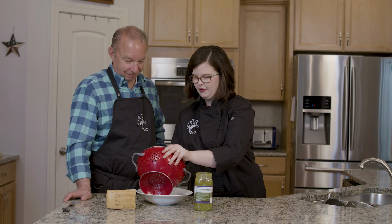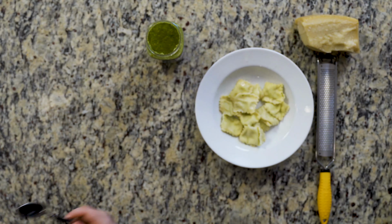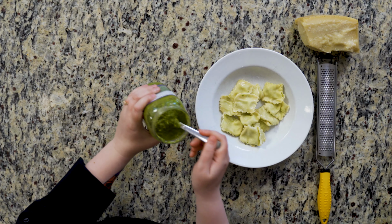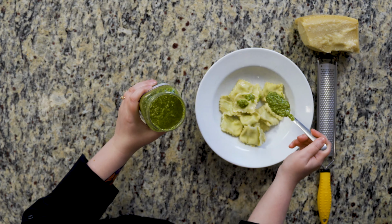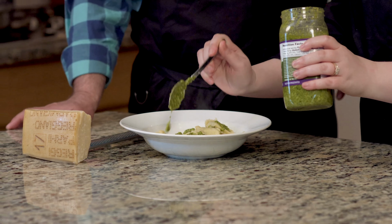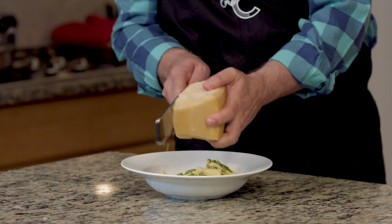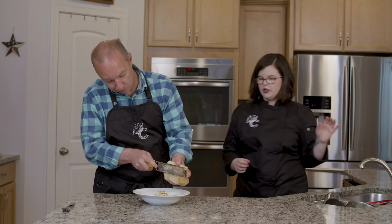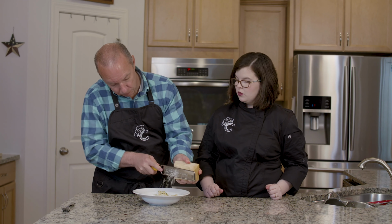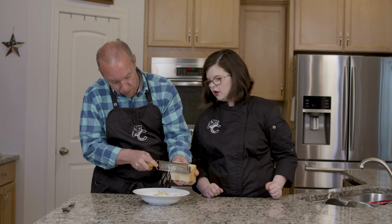We're gonna just put our raviolis right into the bowl. Boy, they look good. Okay. And then we're gonna just drizzle some of that pesto that we used inside on the top as the sauce. And you can grate some cheese over top. Okay, here we go. You could also add cherry tomatoes to this, or bacon, or grilled chicken would be really good with it. All right, perfect.